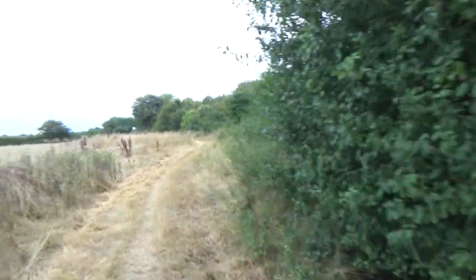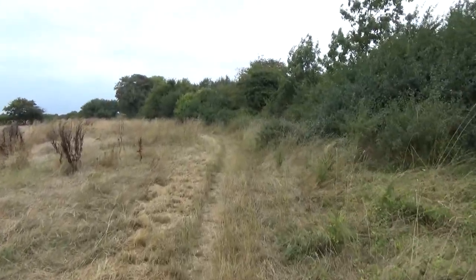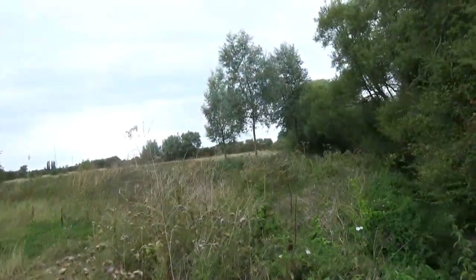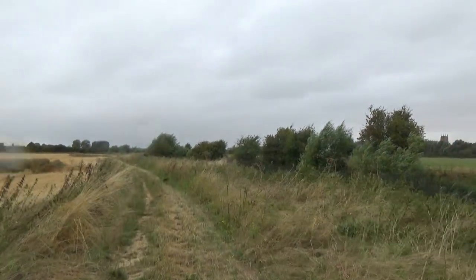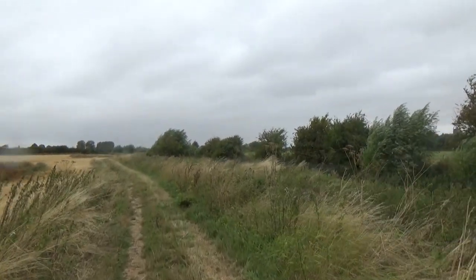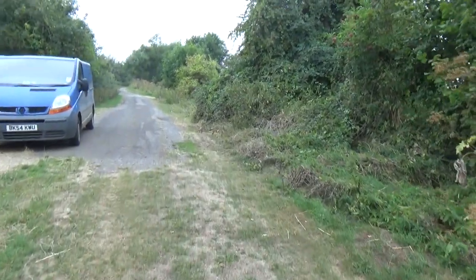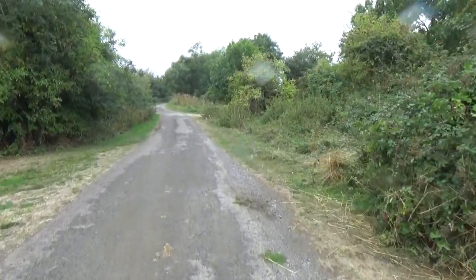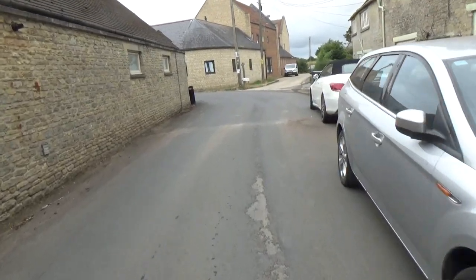Well, we go through the gate, because there's a gate there. We don't go round the side of the gate, it causes erosion. Ooh, that was a step. So we went up a little bit too soon.